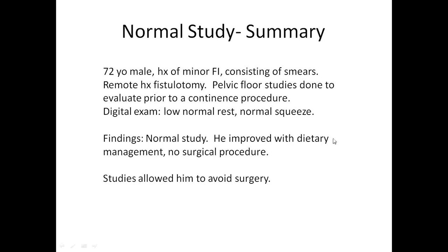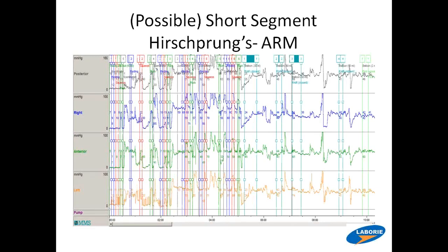We worked on his dietary management, no surgical procedure. So this is a summary, okay? And I want you to see how these studies allowed him to avoid surgery. It also gave him the confidence that there wasn't a real issue with incontinence. Okay, I'm going to go on to this next one.